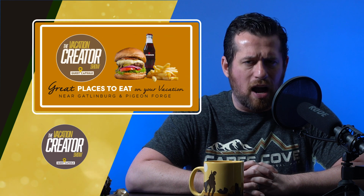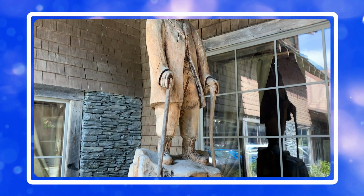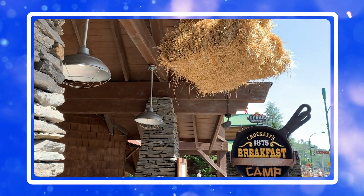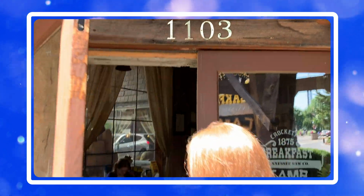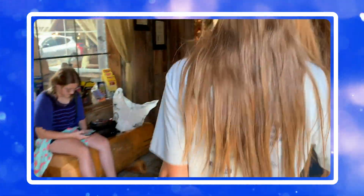Based on the legacy and amazing life of David C. Crockett Maples, an original frontiersman who left his imprint deep throughout the mountains of the Gatlinburg area long ago. Crockett's Breakfast Camp provides exceptional food and service based on his amazing story and dedication to others. The restaurant is decked out in mountain-themed decor both inside and out. The dining environment will propel you back to that early mountain era and enhance your breakfast dining experience while there.